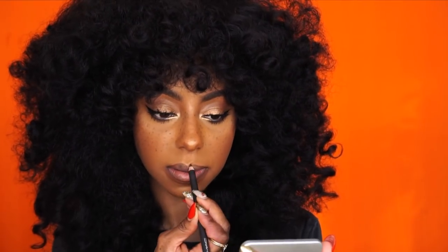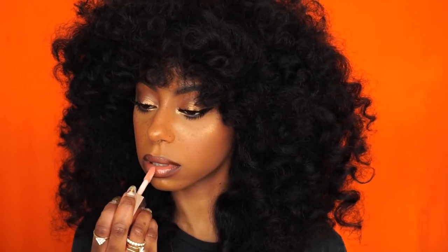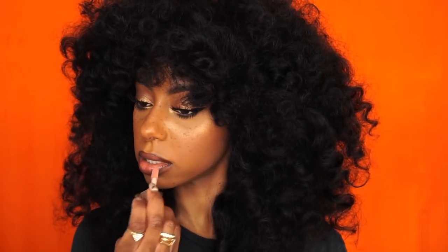I'm gonna line my lips with Mac Chestnut, which is a brown liner. SZA's lips look super natural, like she just basically wears gloss. I think I want a little pinky action going on right here. So I'm gonna go in with Fenty's Mattemoiselle in the shade Single, and I'm just gonna put this on the center of my lips. I'm gonna go in with a gloss to kind of finish the look. I'm gonna use the Fenty Gloss Bomb in the shade Fenty Glow. And this lip gloss is my go-to lip gloss at the moment.